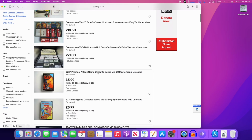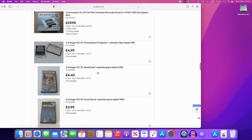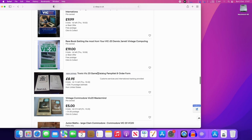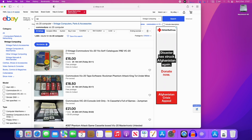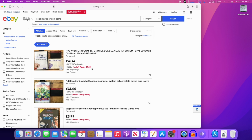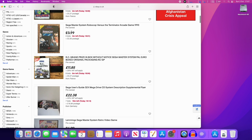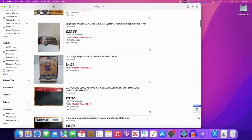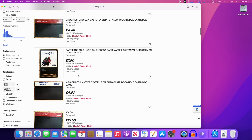VIC-20 computer, ending soonest. Not much on, is there? Really? It's all games. I wonder if the price of Sega Master System games have come down. So, I've got 3 minutes left on a copy of Robocop versus the Terminator. For £3.99 plus £3 packaging. That's kind of fairly normal. Postage has gone up a lot in recent years. Used to get a Master System game postage for about £1.50, £2. Now about £3.50 seems to be the average.